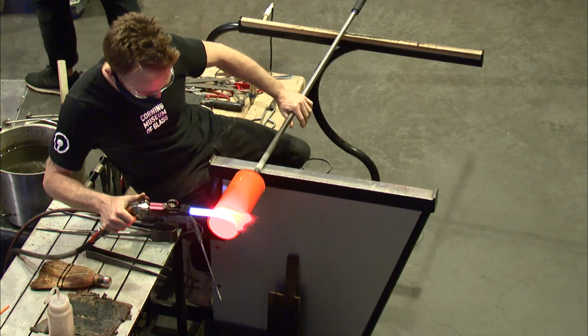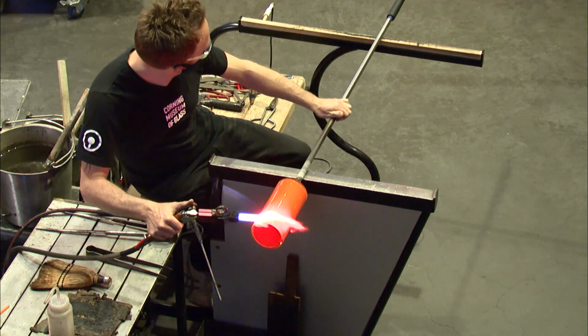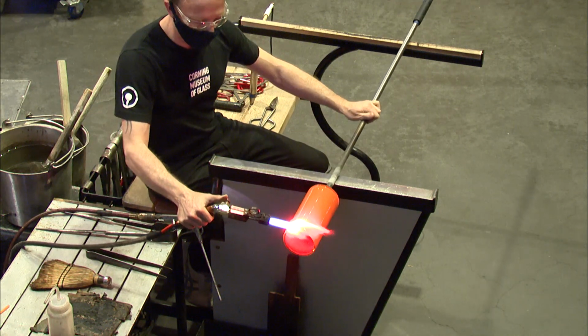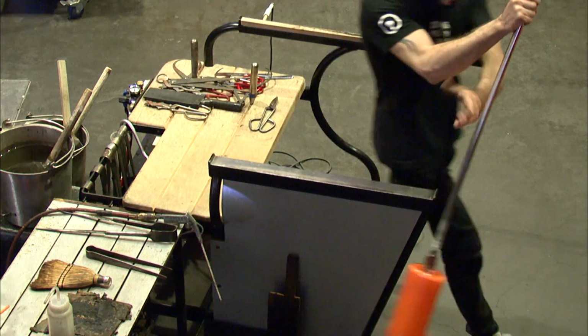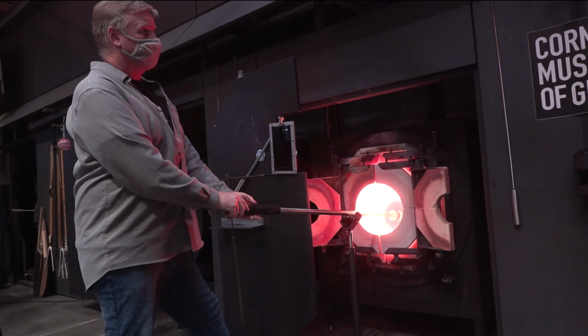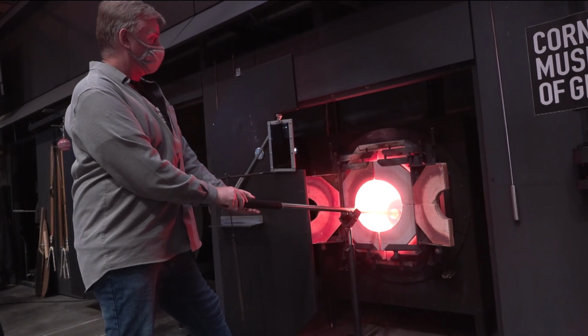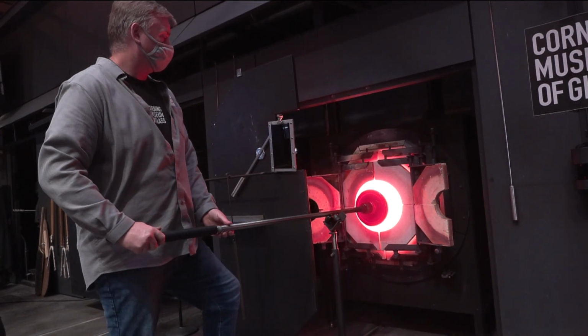You'll notice that the punty that Chris has this on is one of those weak connections. It was a cold seal: the piece was in an oven around 1,000, so it's just kind of cold. And then he only heated just the tip of the punty. So it's meant to be a very cold seal or a weak connection. You're going to notice a few drops of cold water is all that it will take to set that free.